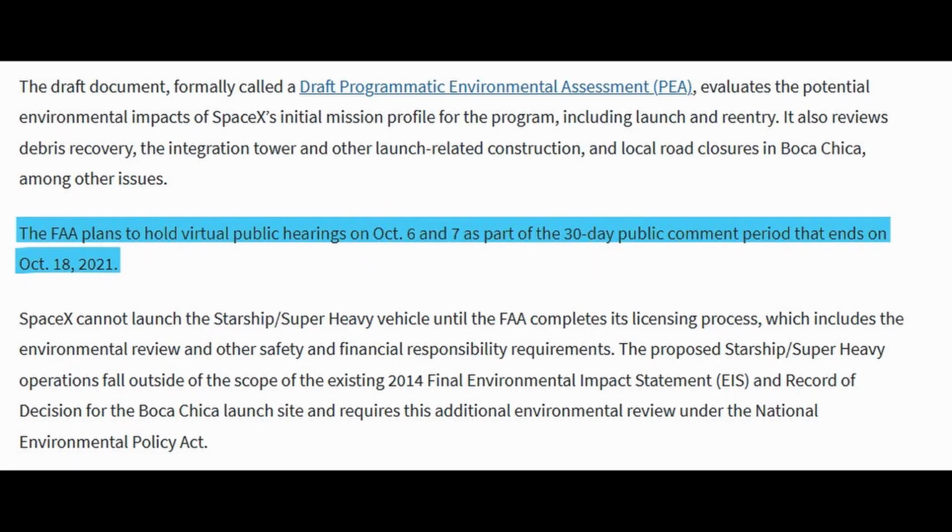This draft environmental review is open for public comment until the 18th of October of 2021. The FAA will wait at least until they have completed reviewing all those comments and then grant SpaceX the licenses. Depending on the amount of negative comments, this process could take anywhere between a week or multiple months. SpaceX has already launched unlicensed before, and let's say the FAA wasn't happy about that, so it would be better to not do it again.